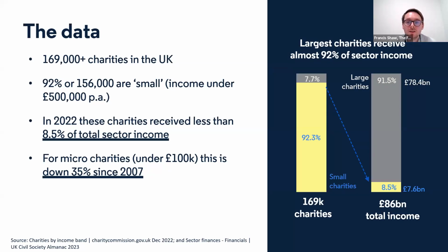And really, it's quite interesting. The data, again, sort of helps contextualize why we focus on smaller charities. There are over 169,000 charities in the UK, 92% of which are classed as small, with an income of under £500,000 a year. However, despite them representing 92%, in 2022, these charities received less than 8.5% of the total sector income. And for micro charities, who we define as having an income of less than 100,000, this has gone down by 35% since 2007. And that's kind of represented here in the little bar chart.